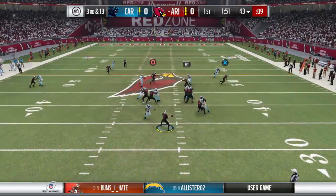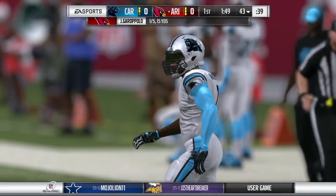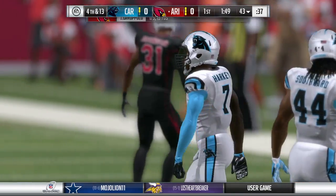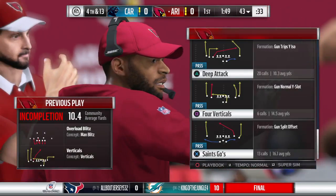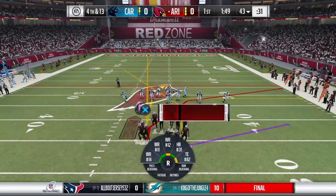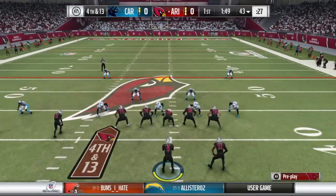On third and long, it's Garoppolo. And that is incomplete. It's a tried and true formula, and I don't think it'll change for as long as we play football. If someone's trying to throw the ball and you can put pressure on them and make it tough, that's only going to help your defense.